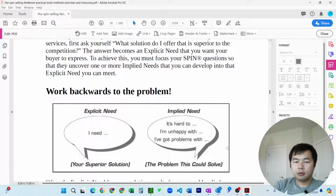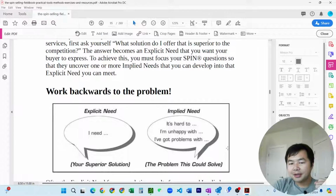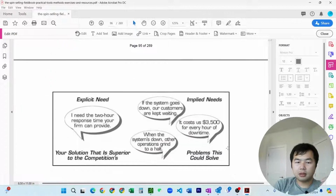Work backwards to the problems. Implied needs are softer: I'm unhappy with this, I've got a problem with this. Your superior solution: I need somebody to take the loan over, I need somebody to release this debt, things like that. Often the explicit need for your solution results from several implied needs that you can develop. Example, I like an example.